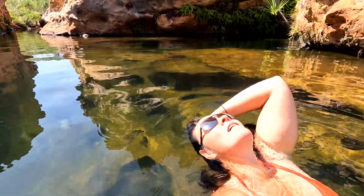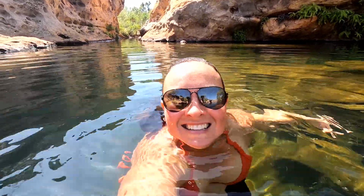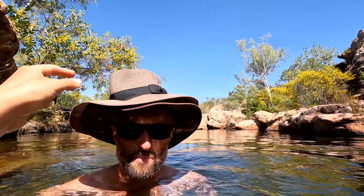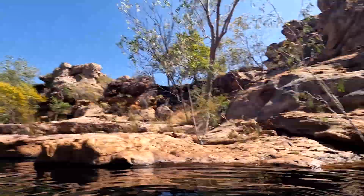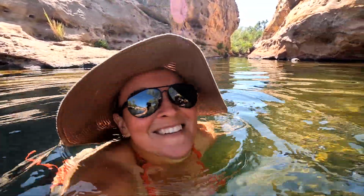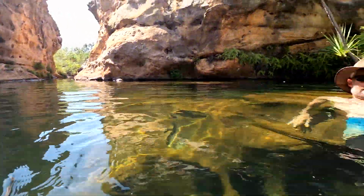It's just us now, guys. Water temperature is amazing. It's beautiful and clear. You've got little shallow spots where you can sit and deep spots where you can swim. This is definitely the nicest swimming spot that we've found so far, this late in the dry. Anywhere. Not just Lorella. Yeah. Anywhere.